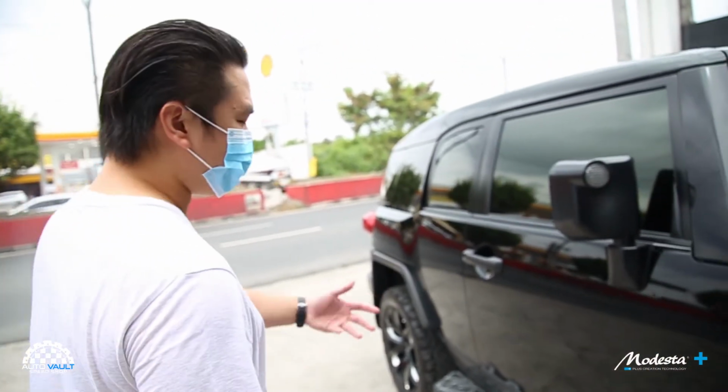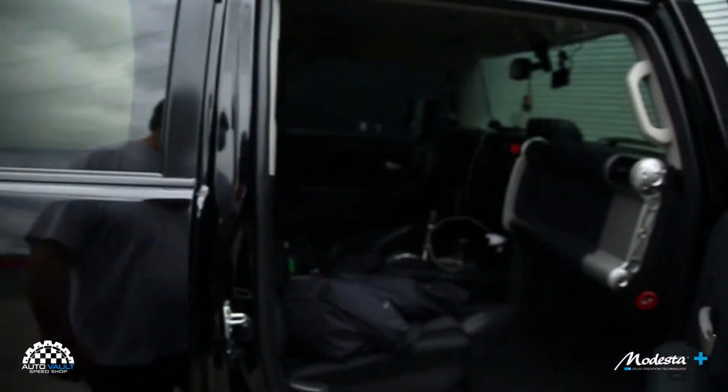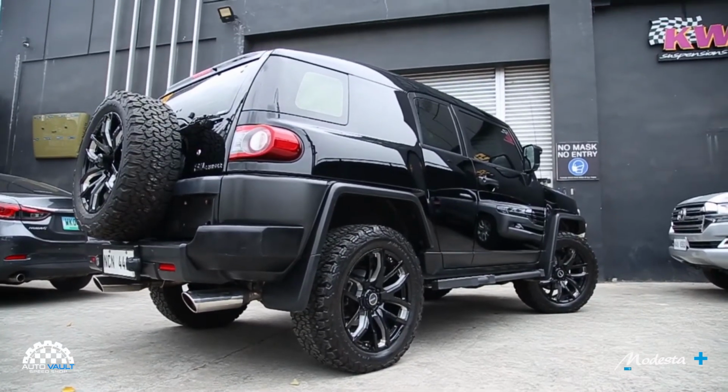So this is the outcome, and this is what you would normally expect from a coated vehicle. So the inside is ready for everyday use again.